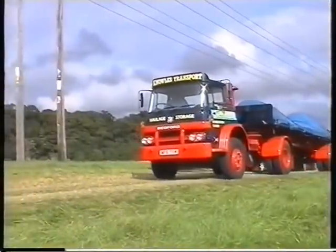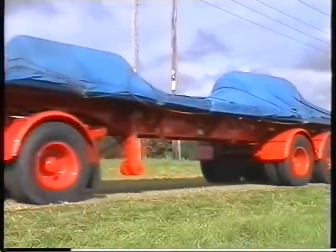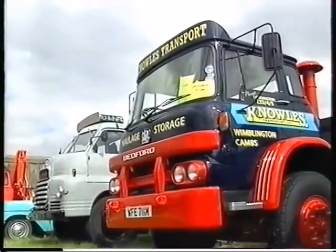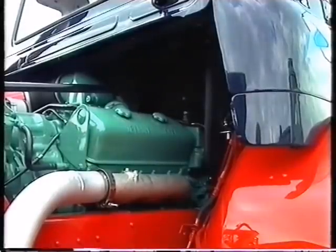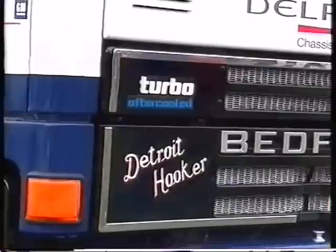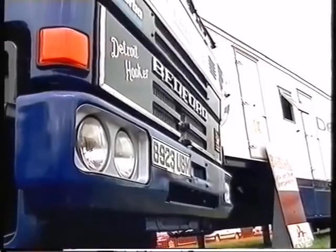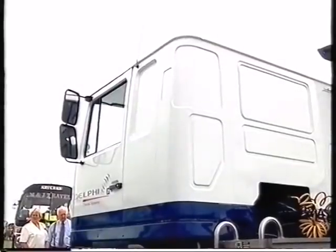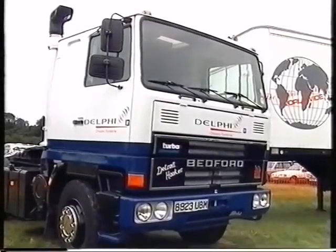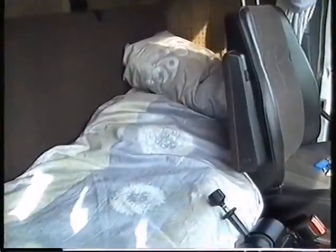Their first 32-ton truck was the KM series, which had a modified TK cab with a Detroit diesel shoehorned underneath it. It was a stopgap until the TM arrived, and arrive it did. There was no compromise on this new addition to the Bedford range. It was big, square, and beautiful. It was monstrous, and there was now an official Bedford sleeper cab, no more sleeping on the back shelf in a TK.